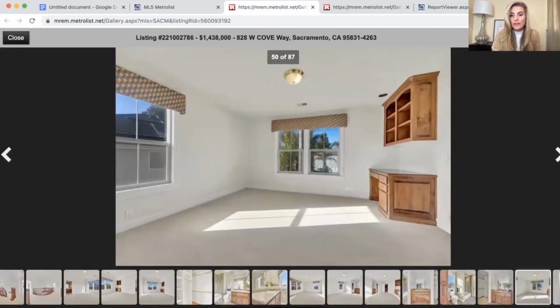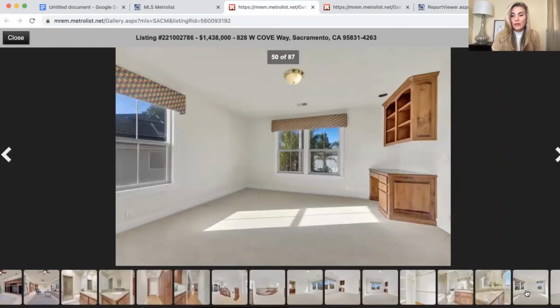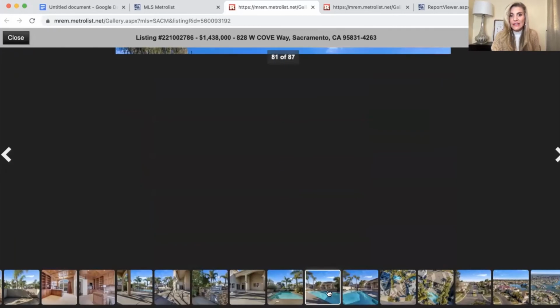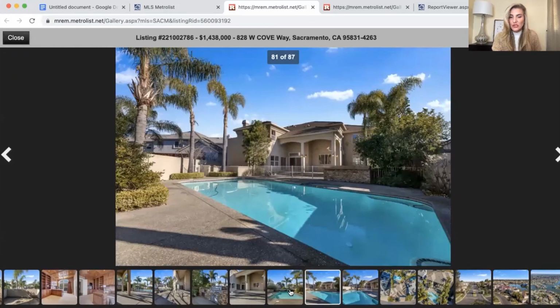So you're really getting a lot of living space, a lot of bang for your buck out in Pocket at 1.4. Because in an area such as East Sac, you wouldn't get near this much house. It would be like 2,000 square feet with no backyard. And you get a pool here, which is really nice, very California.